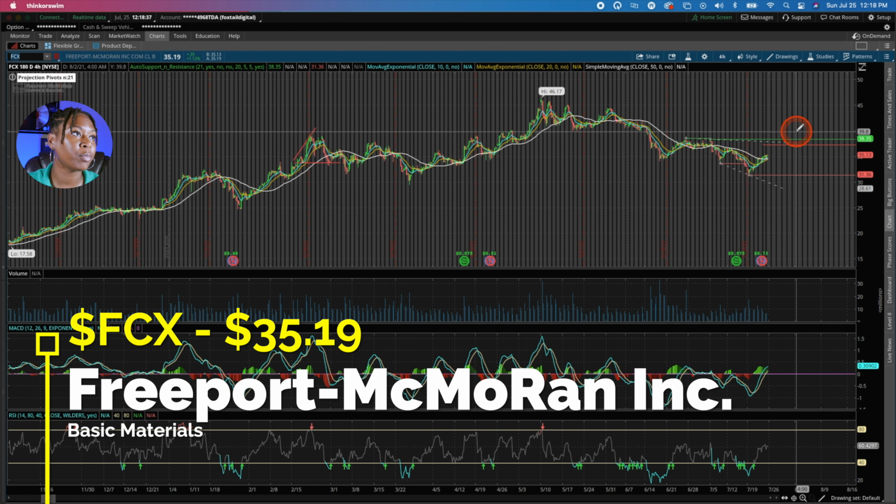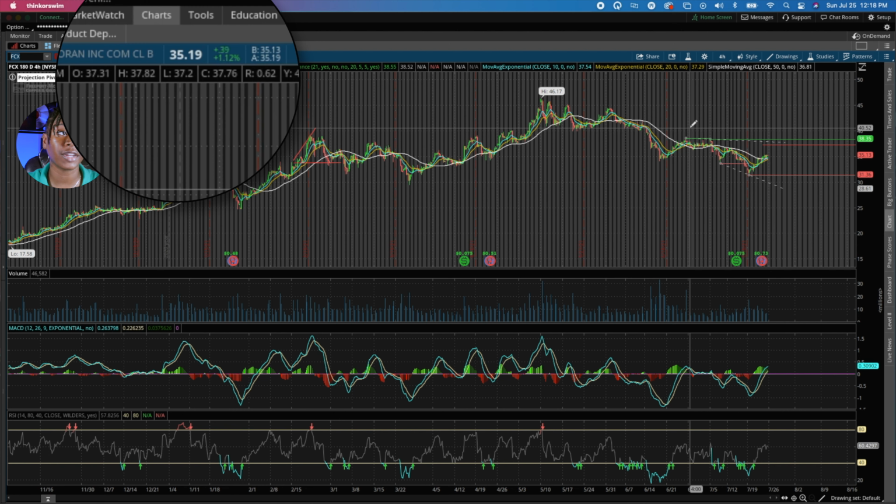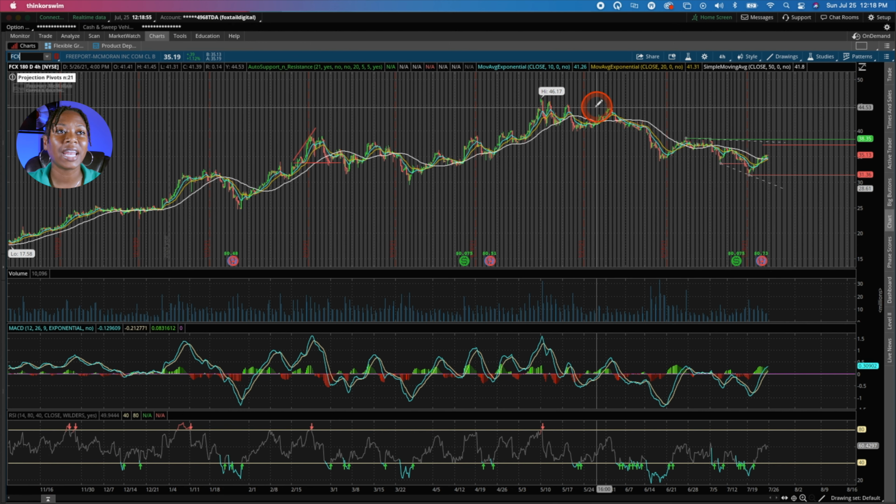So the first one we're gonna be talking about is FCX. This is Freeport. This is going to be a bearish play. And so right now it's trading at $35.19. It has been displaying some bearish moves.